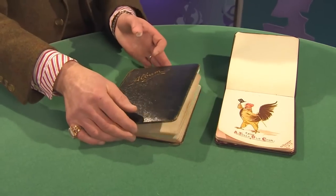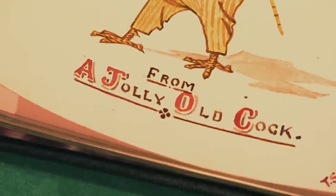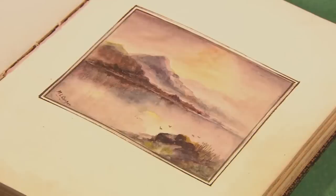Well, we'll see what we can do. Let's discuss what we've actually got here. We've got a couple of autograph albums that date to the early part of the 20th century, sort of First War period, up through to the 1920s. We've got here a little watercolour, signed down here M.L. Cooper, which, not an artist I recognise, but it's beautifully painted. It's like a little miniature work of art.